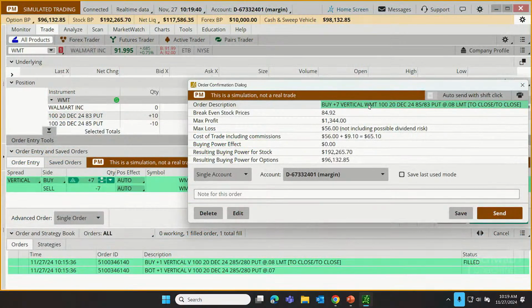Attempting to buy 7 of these verticals back, the 85, 83 put verticals, limit of 8 cents. So that's the maximum that we're saying we're willing to pay. We don't worry about the maximum profit or maximum loss here. This is not looking back at the trade that we're already in. These numbers would be as if we were opening a new position. So we're not worried about this.